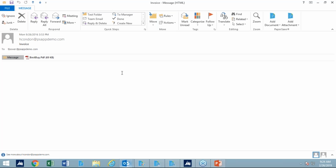One of the things that we can do is monitor an email address. So if you've got a central email address, maybe apinvoices@yourorganization.com, PaperSave can monitor that email address and automatically pull those attachments into a workflow for processing. Sales orders might be another area. HR might have another area that employees send their PTO requests to, or their vacation requests to, change of beneficiaries, things like that. We can monitor those email addresses.